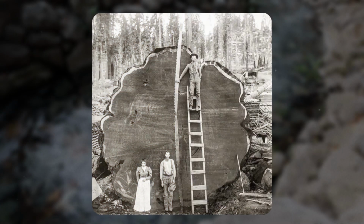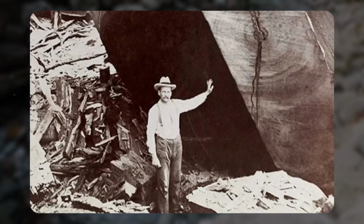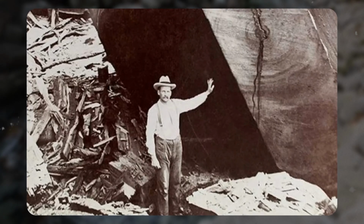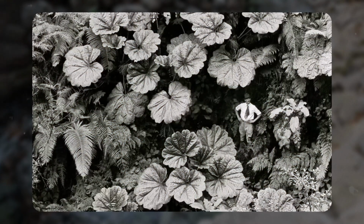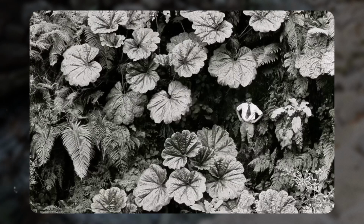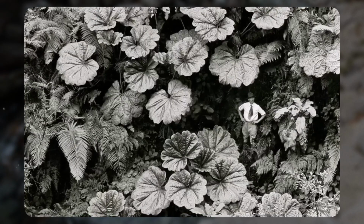A massive cross-section of the Mark Twain tree, 18 feet in diameter. This giant sequoia was cut down in California and put on display to wow the crowds. A man stands beside sugarcane plants on Maui, dwarfed by their towering height. Photo by Gilbert Grosvenor, founder of National Geographic.